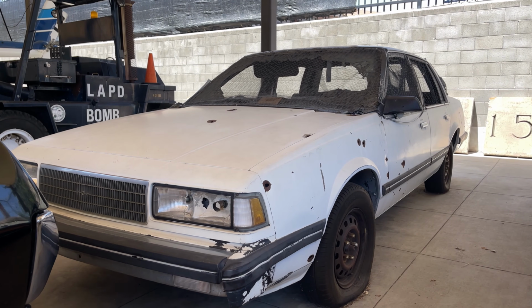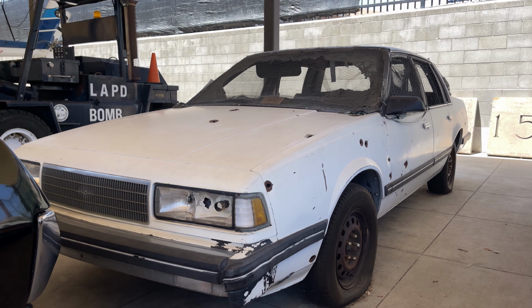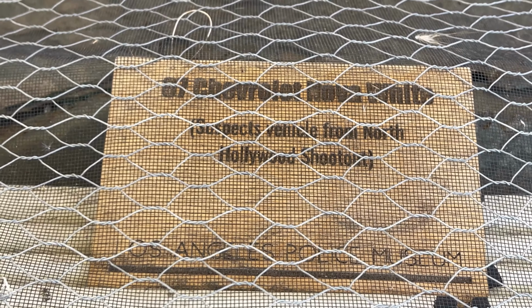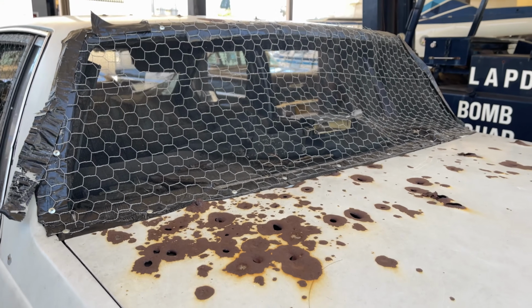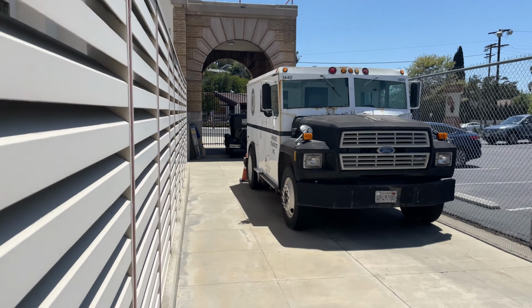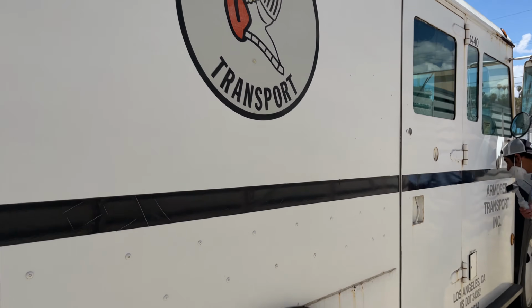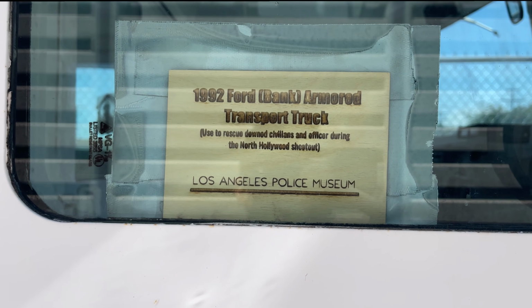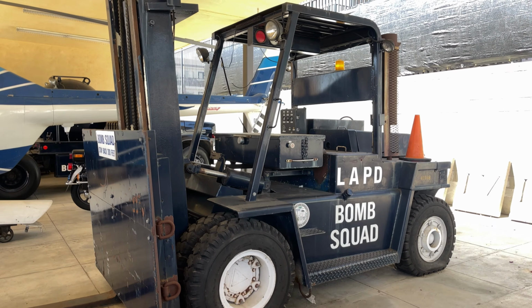And right next to the cop's car, we have the suspect's vehicle, an old Chevrolet Nova. As you can clearly see, this one got hit pretty hard too. And here we have the armored vehicle that actually was there to help anyone who got injured. And here are some of the other specialty vehicles they had available on location.